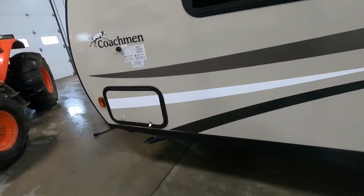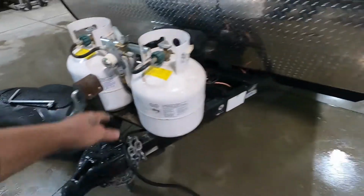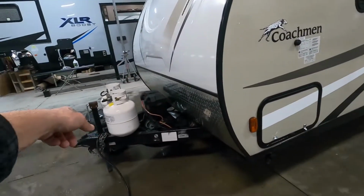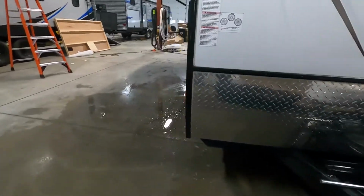Once you arrive, unhook your hitch. First thing we do is level our unit. You have a hand crank level, so I recommend going ahead and getting a stick-on level. Find the center of your unit, stick that on, and hand crank until it's level. Once it's level, we can go ahead and stabilize the unit.